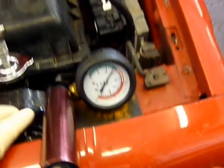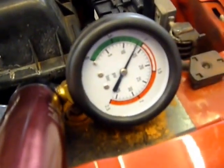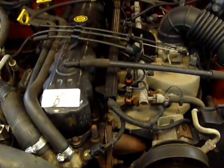The hose obviously goes over to, well, the bicycle pump, if you want to call it. And we've pumped it up to about 15 psi. Now, it's only been about 30 seconds, and we've already lost pressure in the cooling system here. It's down to, looks like, 12 or 13 psi. Now, this obviously will put pressure on the cooling system.